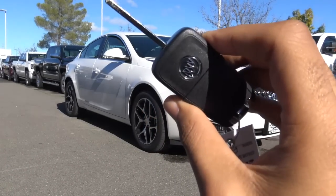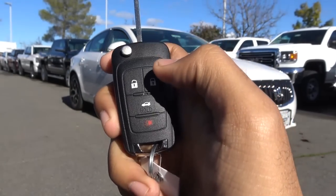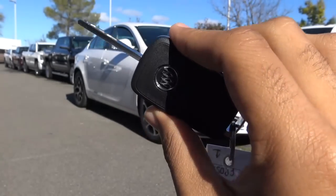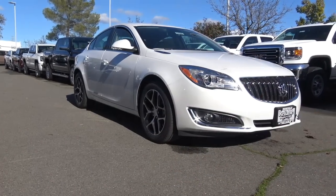And here goes the key fob design for the vehicle. You have a switchblade key, of course, and you have your unlock, your lock, and then to release your trunk, and then your panic alarm. But this is a pretty dated looking key fob. This is General Motors' older key fob design.